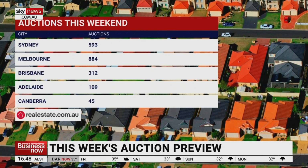Welcome back. Let's take a look at what's happening in the property market this weekend. There are 1,970 auctions scheduled this week. That's up about 15% on the same week last year. In Sydney, there'll be 451 auctions with another 142 auctions in regional New South Wales.